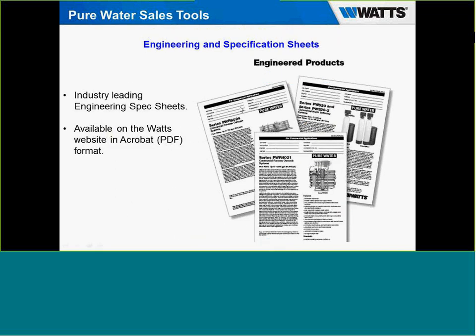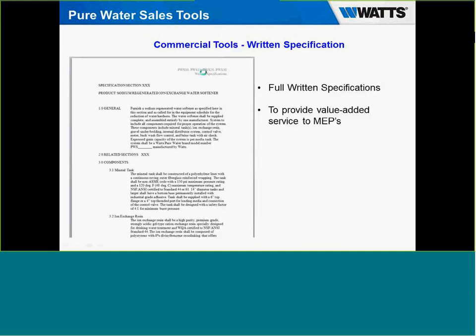We have full engineering spec sheets for all of our commercial products, and these are available from the Watts website. We also have these spec sheets for all of our filter cartridges, our housings, our under-counter RO systems, the point-of-use residential system. So any of our major product lines from Pure Water, whether it be residential or light commercial, we have a full engineering spec sheet available from the Watts website.